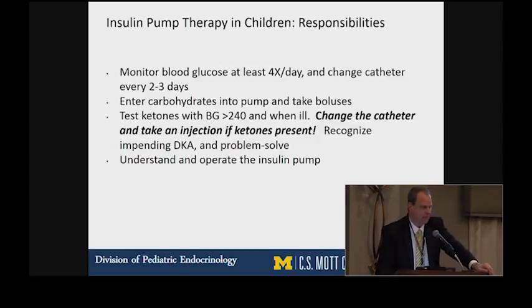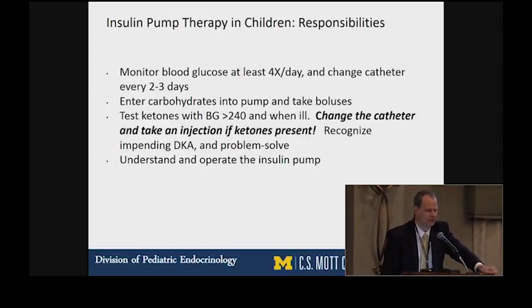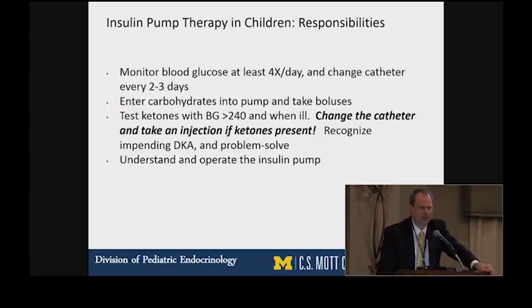So that was describing basal bolus therapy with injections. Now we're going to transition and talk a little bit about insulin pump therapy. So an insulin pump is a fancy electronic device that delivers insulin. Okay, it's as simple as that. Kids can do very well on injections, but they sort of start to get tired of the number of injections that we're asking them to take. So insulin pump therapy alleviates that.